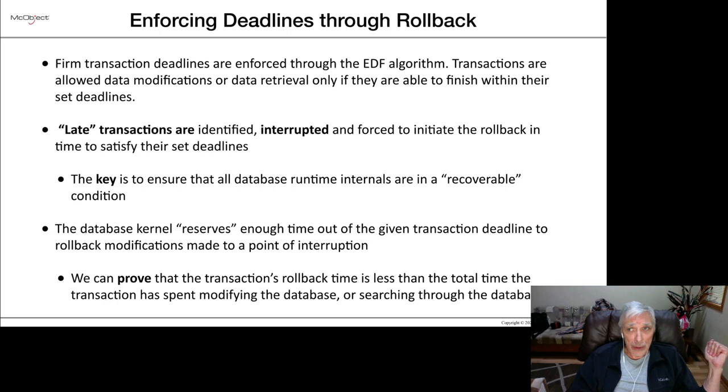Sorry, may I ask a question? Sure. If you say you can prove that rollback time is definitely less than the time spent modifying or searching, does that mean that, say, if the deadline is 1 second, then at half a second you have to roll back if you haven't finished everything? Because you can only guarantee that the rollback time is at most the same as the time you have spent, right? Right. Yes. For example, if the deadline is a second or an hour for that matter, we can guarantee that we can roll back in half an hour. So essentially, if the transaction has not finished all the work within the first half hour, then I have to roll back? Yes. Okay, cool. Thank you.